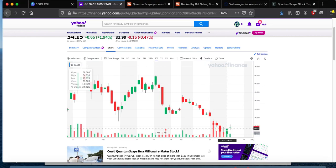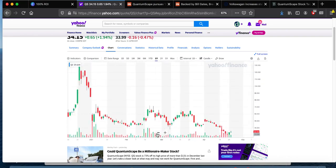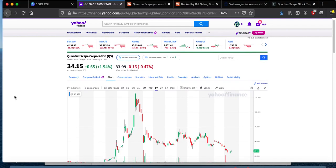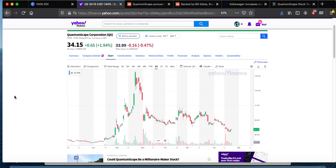Because we talked about before, you're not going to have a product until around 2025. So what are you trading on? A lot of this price was artificial. It doesn't matter if Bill Gates is backing it. It doesn't matter if Volkswagen gave them $100 million. They're a business. So the question is, what do they do business on without a product? When you ask yourself these kinds of questions and you don't let Bill Gates or Volkswagen do your due diligence for you, you can understand what's going on.